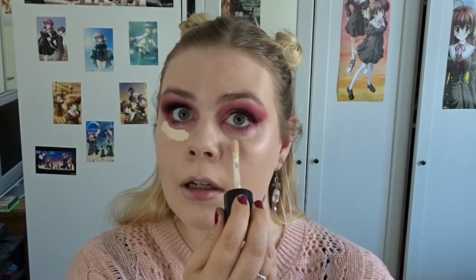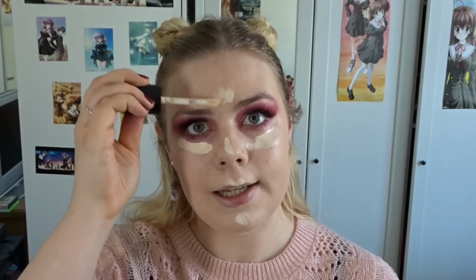For concealer we're going into my Too Faced Born This Way, which I have in the shade Cloud. And we're just going to lighten up the usual places. So I like to highlight the center points of my face. And then I also like to correct underneath the eyes. And something I've been trying to do is to let this sit for a little while.